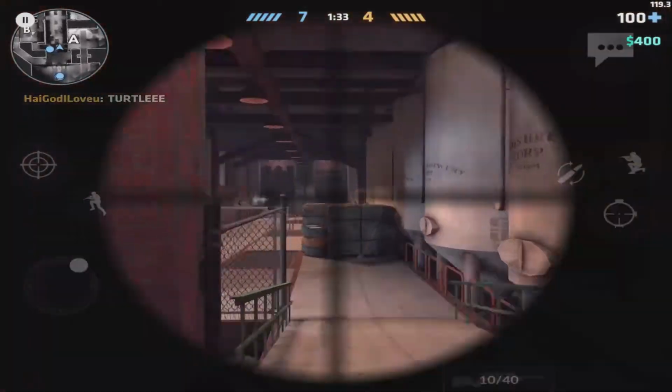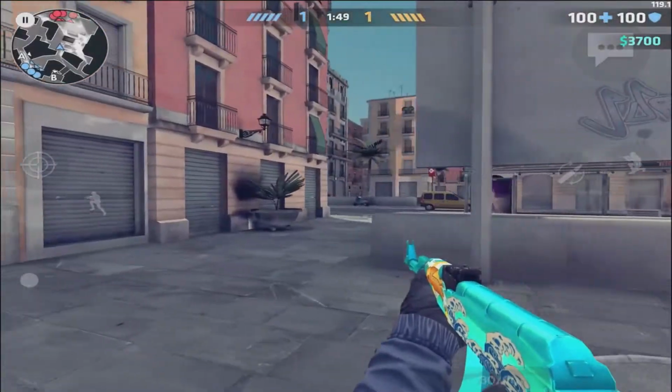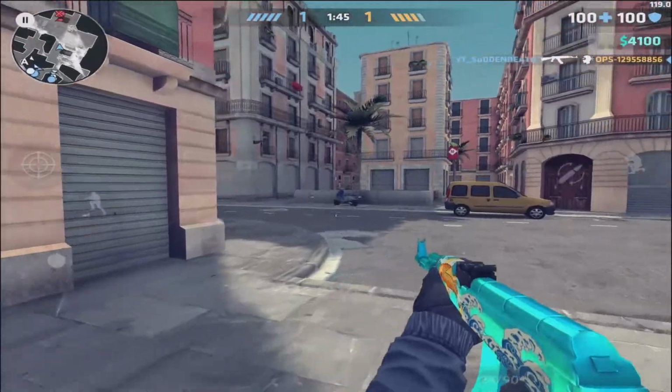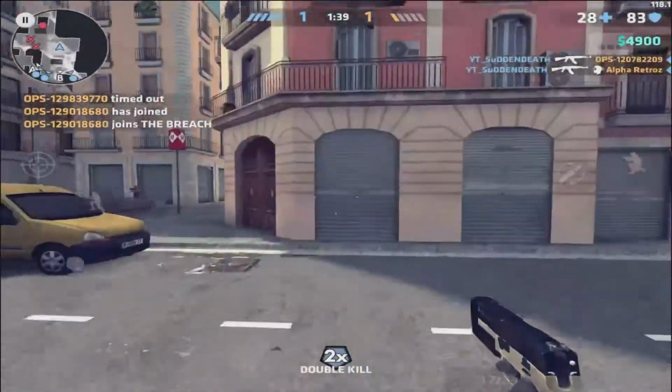What's really cool about Critical Ops though is that it's the only game on this list that is optimized for the 120Hz refresh rate that is on the newer iPad Pros and smartphones like the Razer phone. It is an absolute pleasure to play at 120Hz. Everything is incredibly smooth, and I can't do justice showing it here on YouTube. I can only do up to 60Hz here on a YouTube video. You have to try it for yourself.